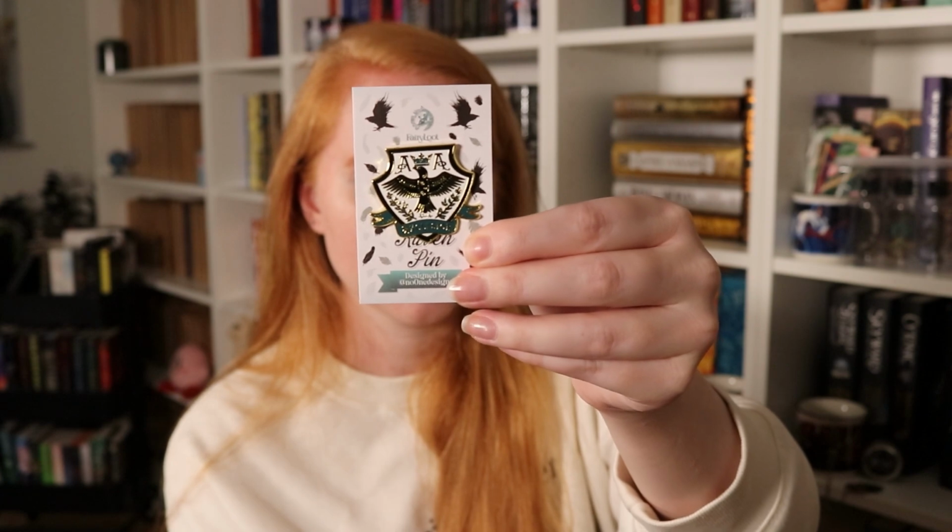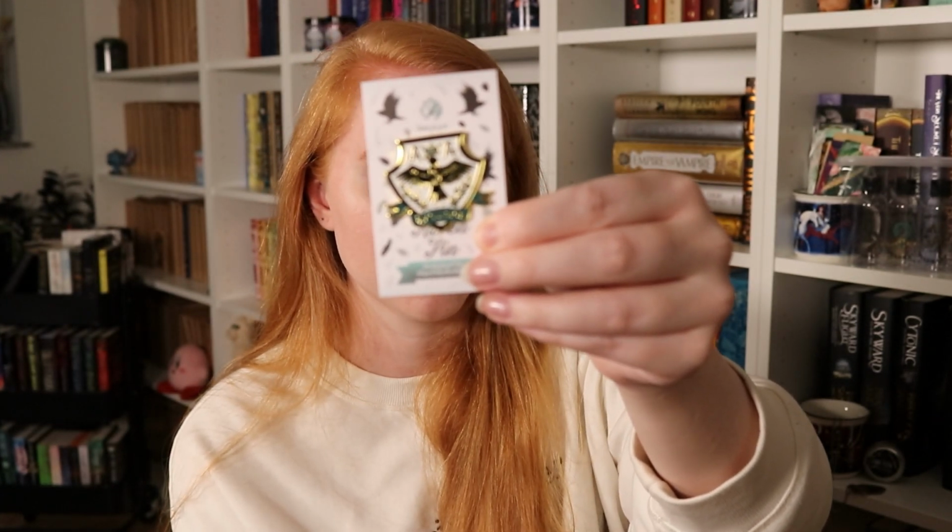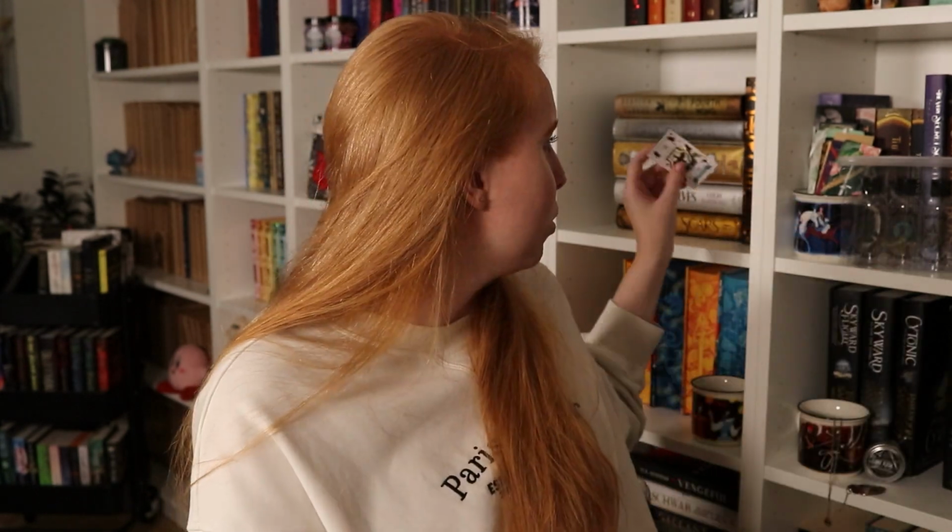But anyway, for the pin it says, designed by No One Designs, spot a fellow fan of the Raven Cycle series by Maggie Stiefvater with the help of this gorgeous pin. I want to keep it in my office, so too bad. I don't use pins like that. Can you see it if I place it there? Is it too small? No, it's fine.